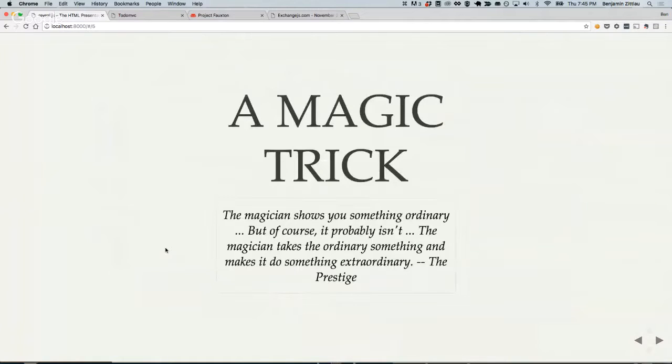I watched The Prestige lately, and there's this great line. It goes, the magician shows you something ordinary, but of course it probably isn't. Then he takes that something ordinary, and he makes it do something extraordinary. So that's what I'm going to do next here.